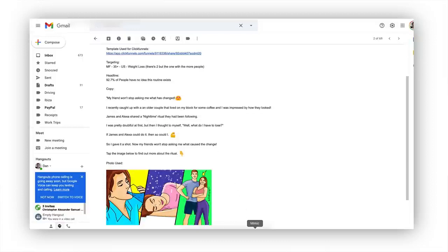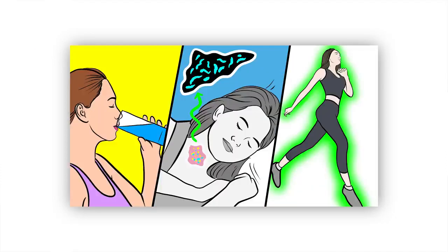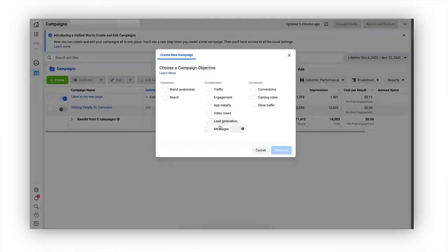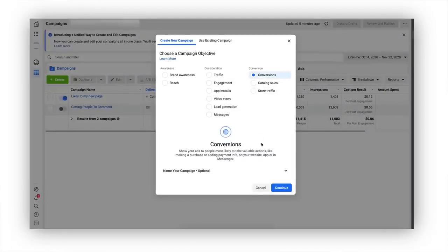So I'm going to show you exactly how to create an ad based on this campaign right here. Illustrations came back and already gave us our ads, and you can find these ads right over here. So here are the ads that Illustrations came back and created for us. Now these are great ads that we can use. And so back in Facebook Ads Manager, we would click Create, and we'd click on Conversions right over here. From Conversions, we would click Continue.